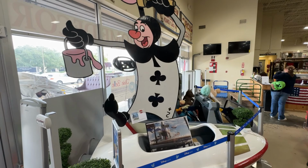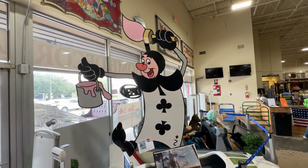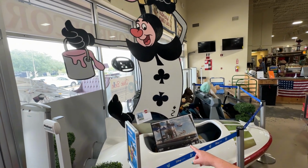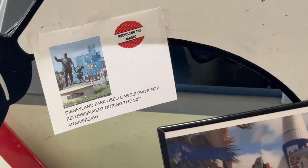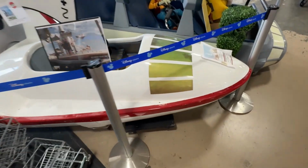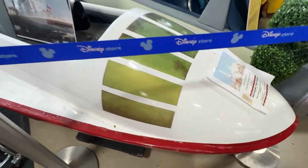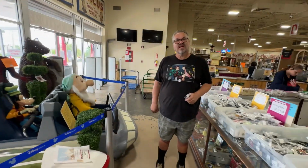That's cool. I love these old hand-painted signs or props that they have here. Part of the castle in Disneyland. Oh, wow. And then these old ride cars, these are so cool. And they have the Tomorrowland Starjet. That is amazing. $35,000. Oh my golly.